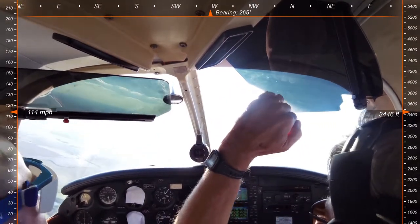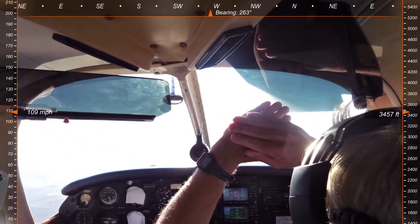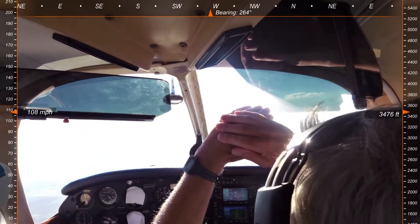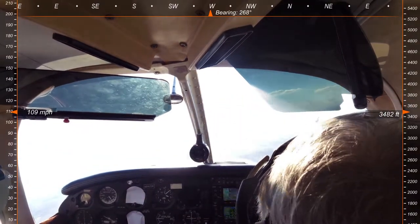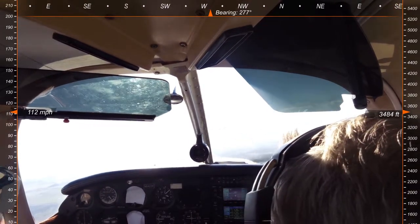Traffic 11 o'clock and a mile and a half. You passed it. On the left base in front of you is a Duke. Right, no joy on the Duke yet. We're looking, 5503. Yeah, you went right past it, sir. And the Duke's turning final. Okay, so try and, okay, you're correcting into 270.